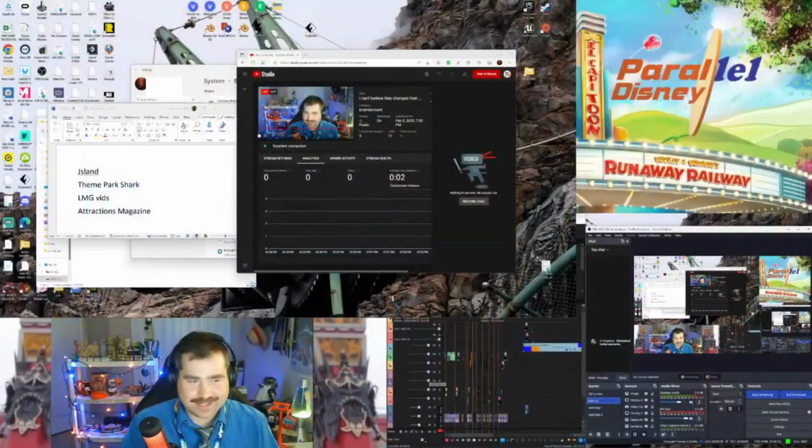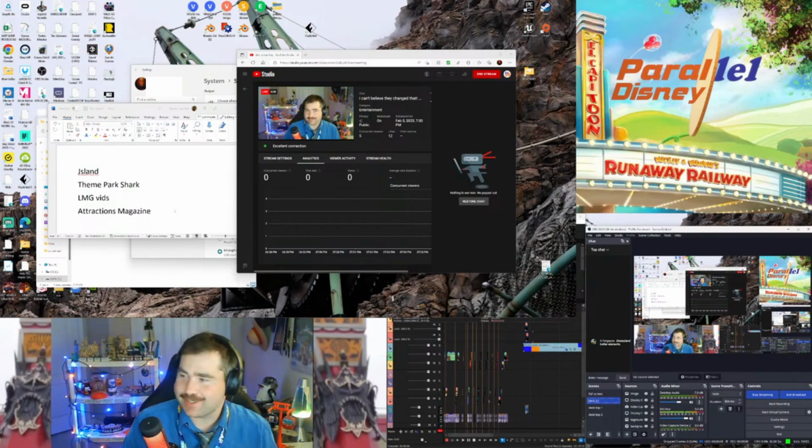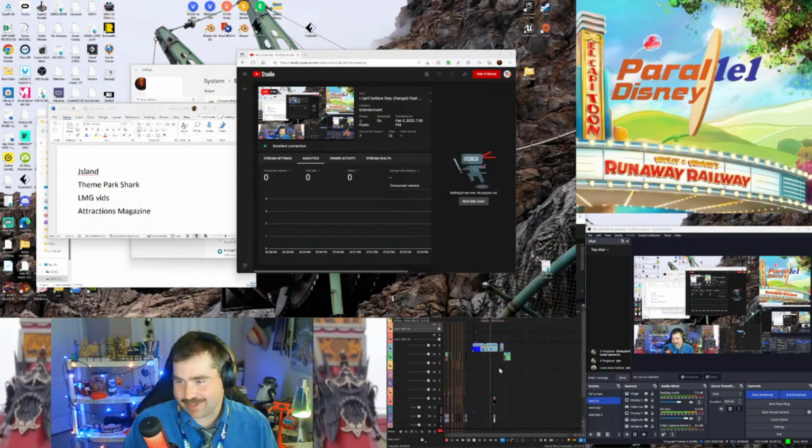So, first off, I'd like to say I selected 4 POVs that were online on YouTube. They're from JS Land, Theme Park Shark, LMG Vids, and Attractions Magazine. They're both very good quality. So, without further ado, let's start with an overhead view of what the attractions look like.